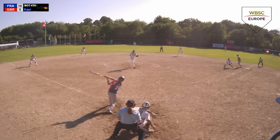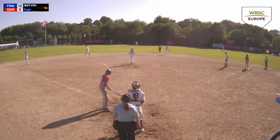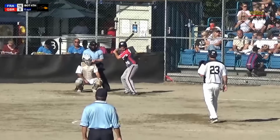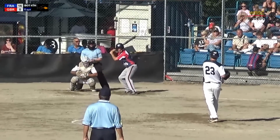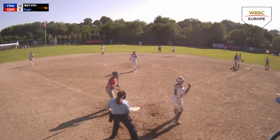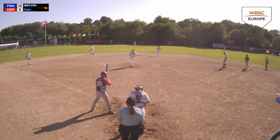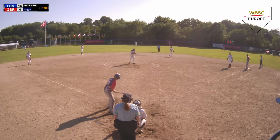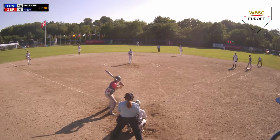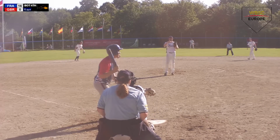Despite hitting that ball hard, Aswani is not able to start a rally for Great Britain here, and now Joshua Pete will step in and attempt to do the same thing. Pete is playing shortstop. He reached on a fielder's choice his last time up. I mentioned that he has impressive speed, stealing a couple of bases in this tournament. And he did just that when he reached base in the 2nd inning. Got on first and immediately stole second.